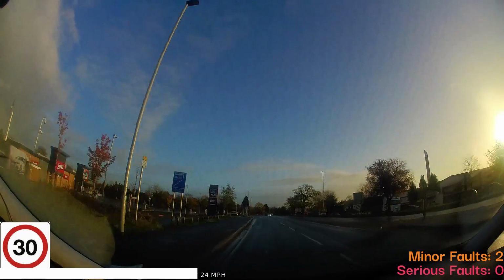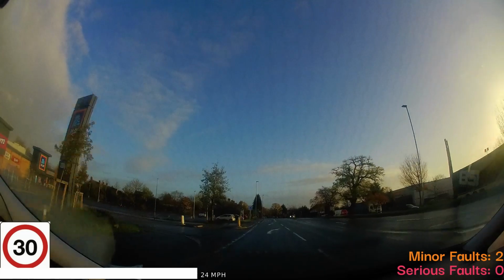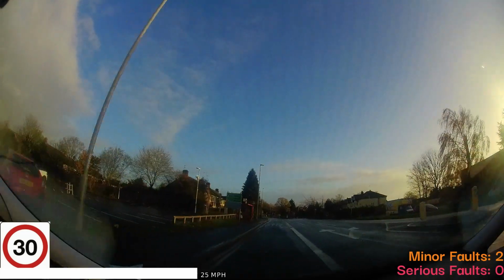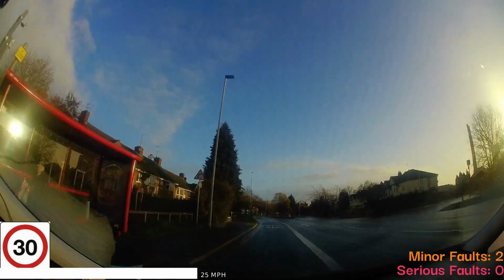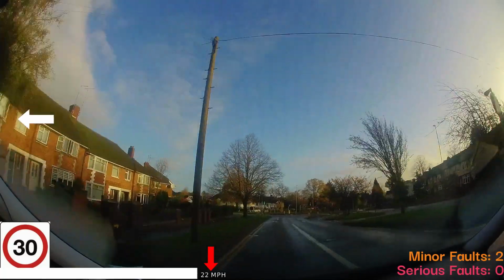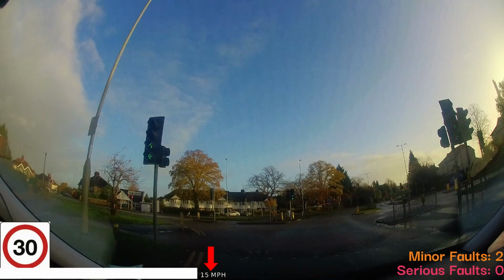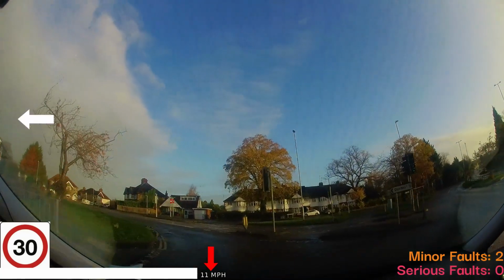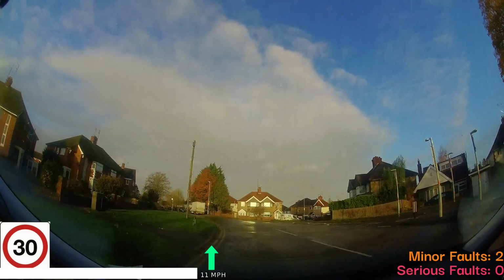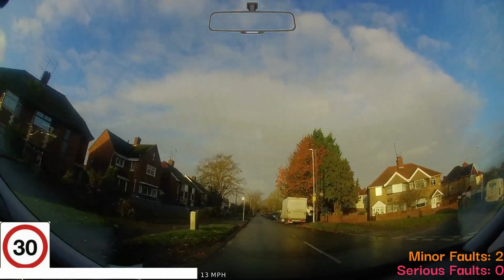This bus lane has times of operation, which we are outside of, so we'll use the bus lane this time. Take the next road on the left, please. No oncoming traffic on our side of the road around the bend, so we'll continue.